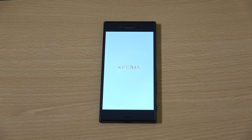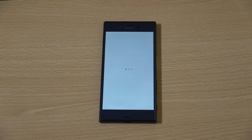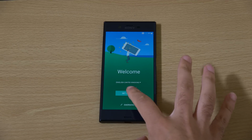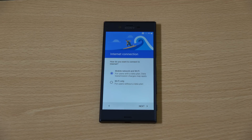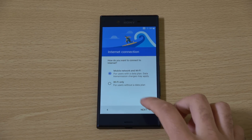So obviously getting very similar specs as the earlier handsets in the year, Snapdragon 820. Only 3 gigs of RAM, that's a bit annoying if you ask me. Would like to have seen 4 gigs of RAM, but Sony's skin is very optimized and all that, so you shouldn't really notice it day to day. Also, we're getting 4K, a return to form there, waterproofing, all the good stuff that we did like before. So we're going to go through this setup process nice and quick, and I'm going to show you the interface.